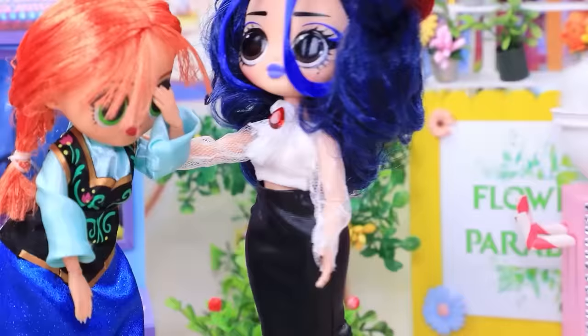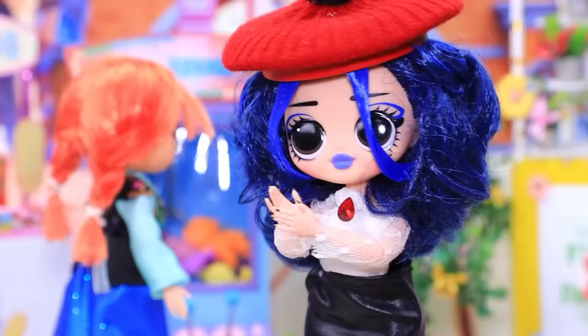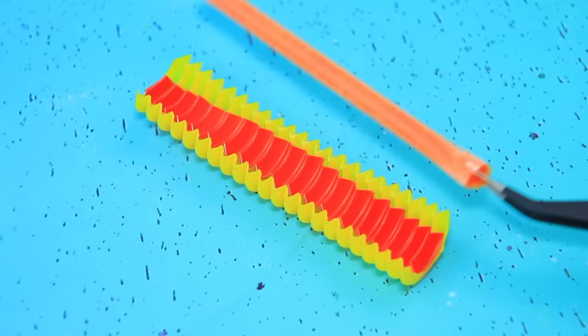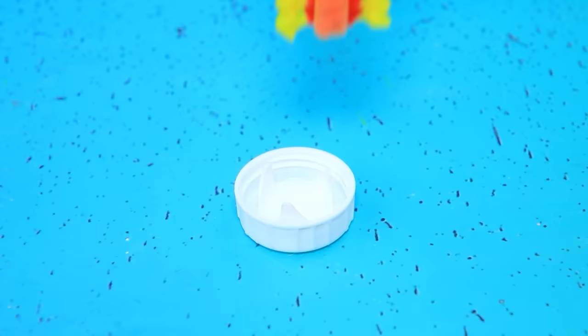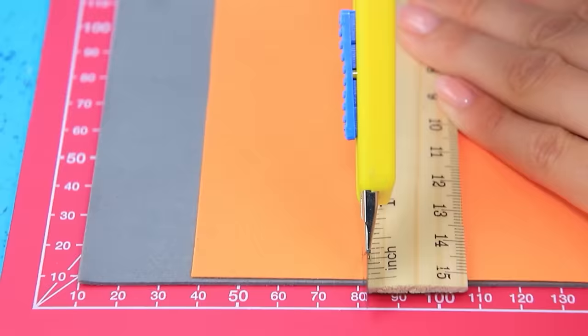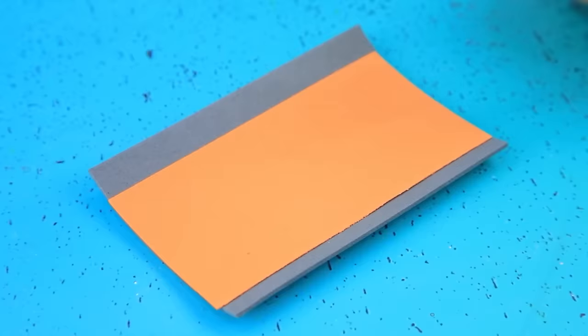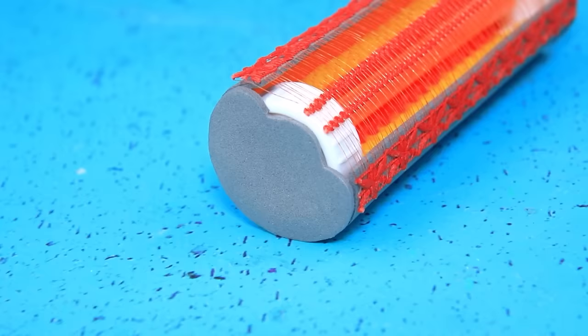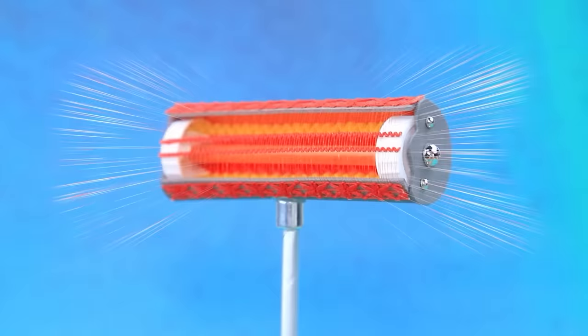Elsa has made her choice. Only true love can break this spell. Catch pop tubes. Cut yellow one. Pass pipe cleaner. Some lids. Cut out foam paper. Decorate with a braid. Hoof prints, how cute! Add buttons. UFO will warm even in severe frosts.